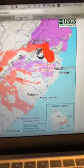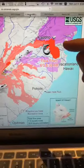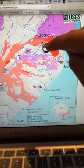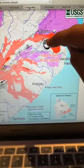It'll probably span this whole section on the coast right over here. Here's a report of where lava's come around the edge of Green Cone into Green Lake and filled the depression in there, in the cinder cone.